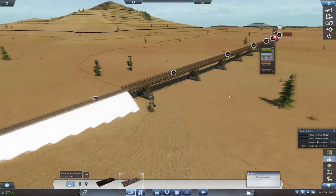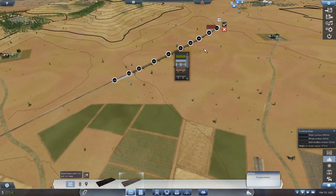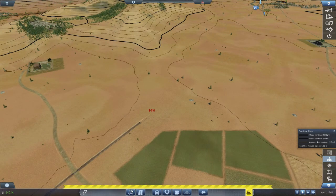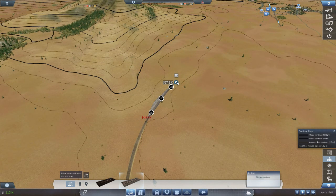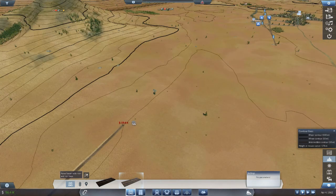Okay, that's more of a dip in the landscape than I expected. It does give us the opportunity to build a pretty spectacular viaduct. However, that comes with a pretty spectacular price tag. So we might look at that option in the future. But for now, we're just going to have to follow the contour lines around here. Keeping it reasonably flat. Trying to keep it as straight as we can. Within reason, obviously. And we're out of money.